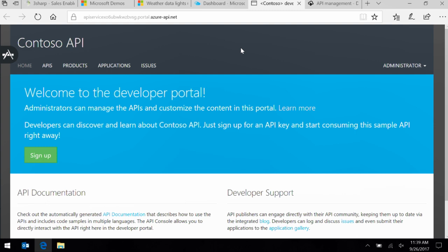Now, the important thing is Contoso, who have all this data and want to publish it, didn't have to do anything to set up this portal. It's all part of API management. When you set up an API in API management, this is all generated for you. It can be branded and customized, so it can look like your company. So Contoso might have wanted to put their color scheme and their logo in there. But really, it's about enabling quick access to developers for information on your API.